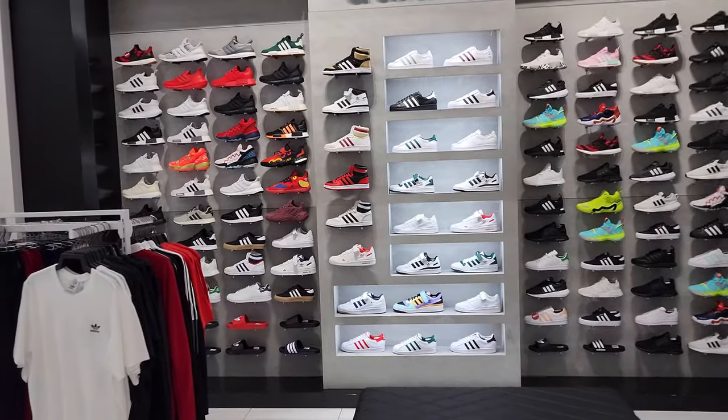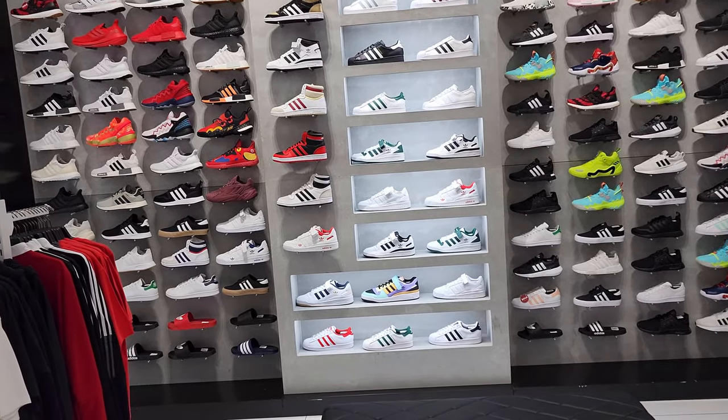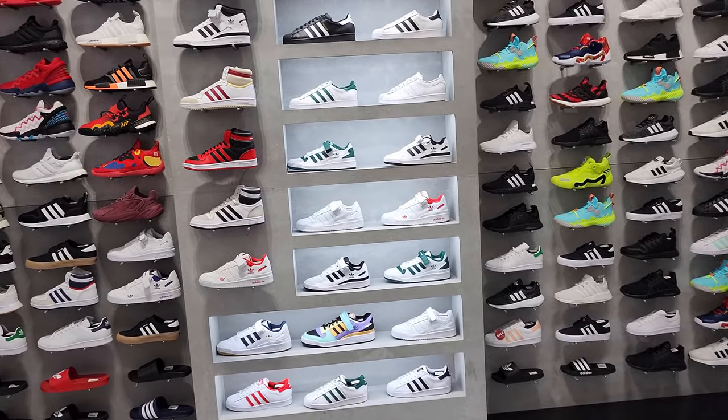See what's going on with the Adidas section. I came here the day the 4 and 4s were released. I believe I bought one here. Yeah, but let's look around. Okay, I got a couple things I haven't seen.